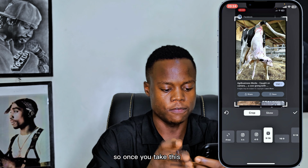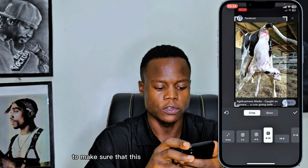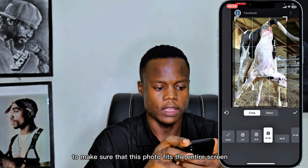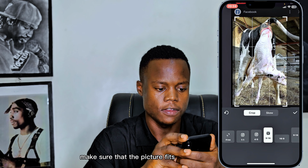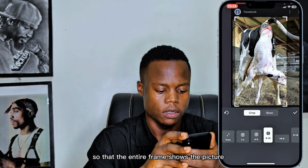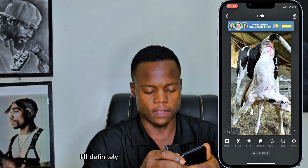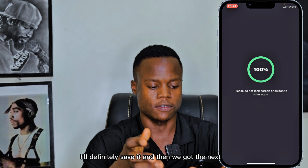So once you take this format, what you do now is to drag this photo to make sure that this photo fits the entire screen, okay? You make sure that the picture fits the frame very well so that the entire frame shows the picture. Now, what I'm going to do next is to save this, okay? I'll definitely save it. And then we got the next step.